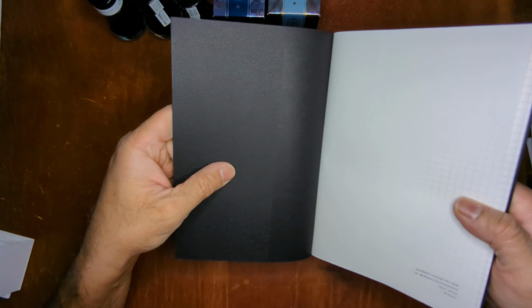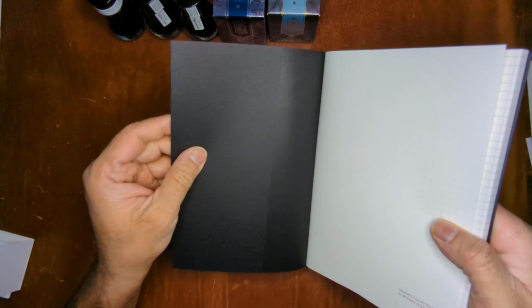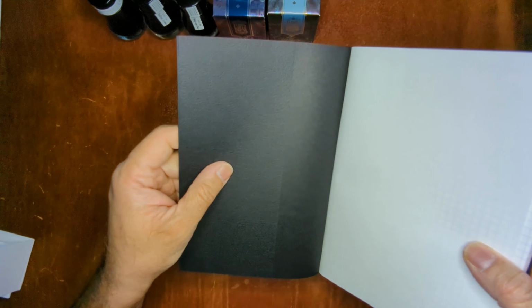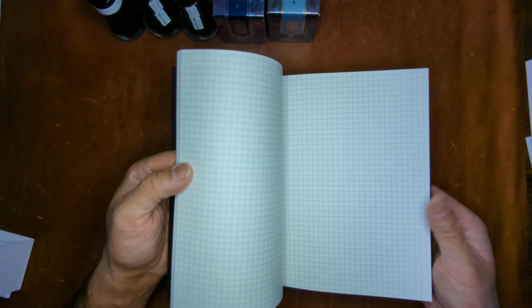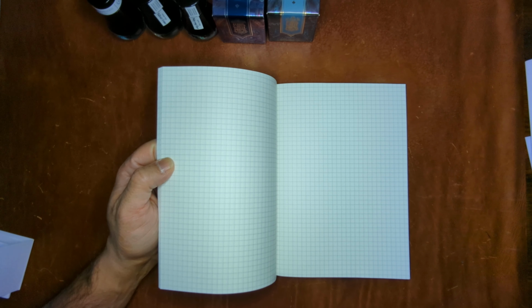The notebook does have a little envelope on the inside, so you can maybe store something there if you want to. And this is just heavier card stock, I should say, paper, nicely folded. I did get the grid pattern, but they do have a non-grid pattern as well, if you wanted it. And they come in different colors.